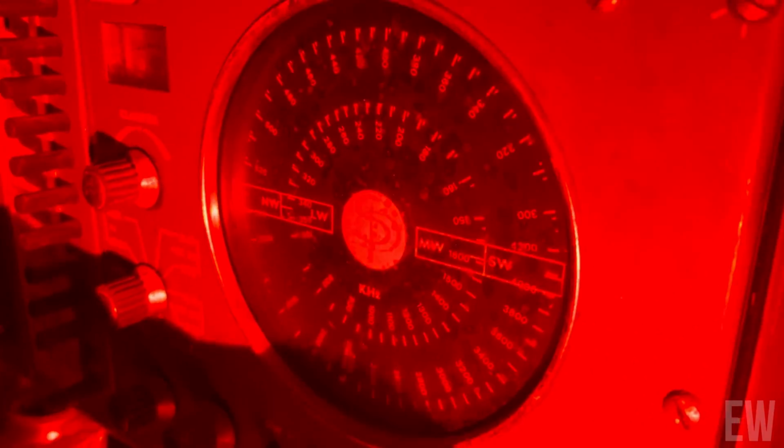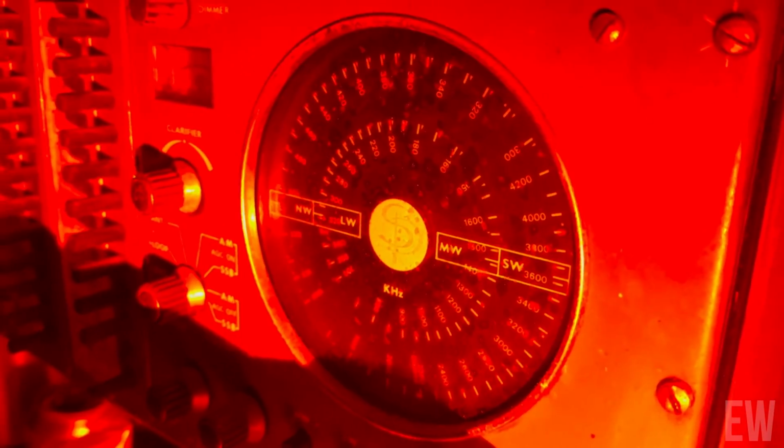Yeah, move that one as well. That looks good, doesn't it? Different frequencies. That's proper analogue, isn't it?